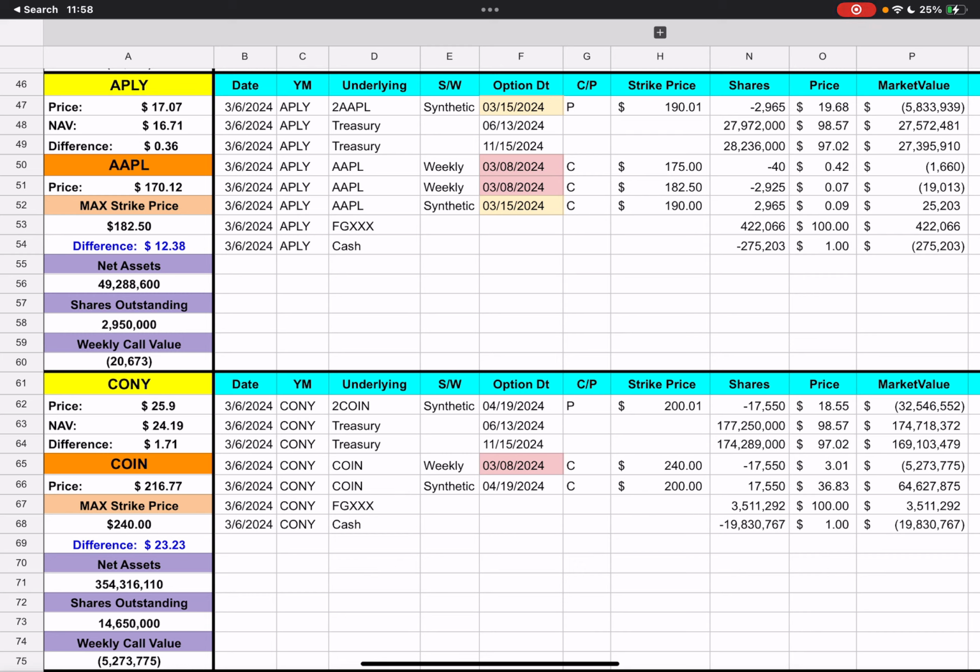we're actually looking good. If we look at our weekly short calls, we are almost $5 away from our first strike price, and it looks like we're $12.38 from our second strike price, which is where most of our contracts are sitting, almost 3,000 of those.